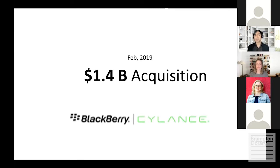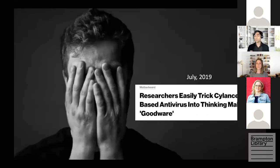An interesting and recent example would be that of Silence, which is a top AI antivirus that was recently acquired by BlackBerry for $1.4 billion. This was earlier in 2019. And what happened was, after a few months of the acquisition, it took only a couple of researchers a few months to identify a global way to bypass the AI antivirus. They figured out a way to fool each and every instance of Silence into believing that a malware is actually not a malware. And this made quite a bit of headlines.